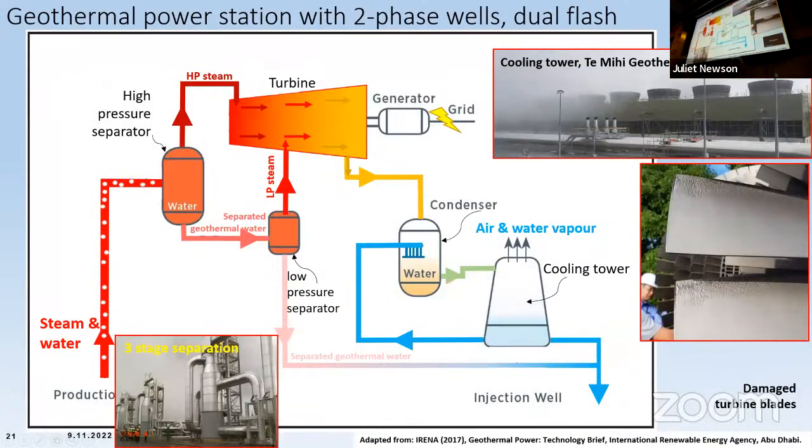Okay. So, what happens when you get this water to the surface? If you've got a two-phase system, essentially, this is the most complicated system. So you have, I'll do it up here. Here's your production well, and you have a mixture of steam and water coming up the well, because even if it's liquid at the feed, as it comes up the well and the pressure drops, it'll start to boil.